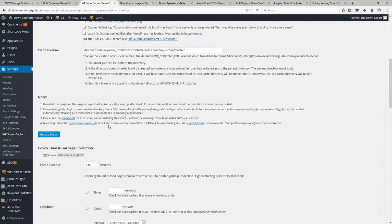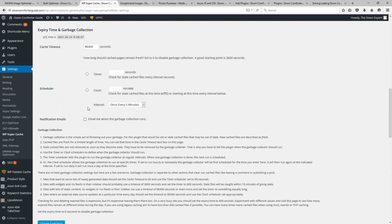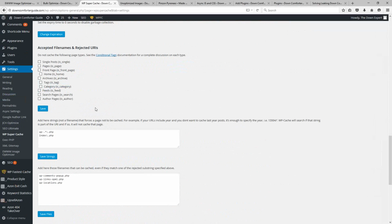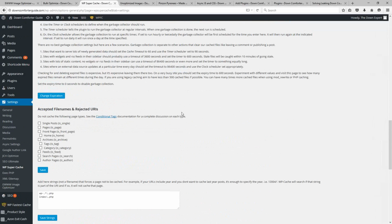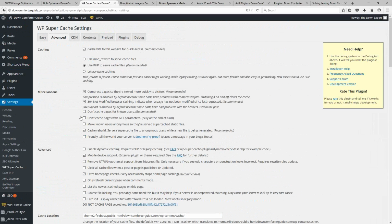Other things, like I increase the cache timeout very significantly. I'll go with something like 86,400, which is a week. You might even go longer than that, possibly. It simply prevents the plugin from rechecking within a certain period of time. So you have a lot more options in this.